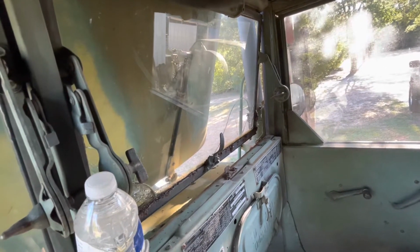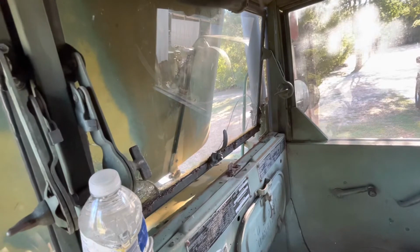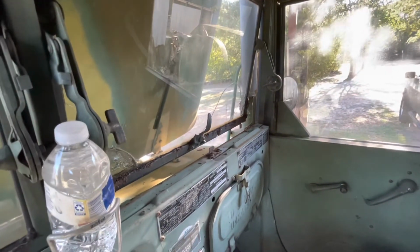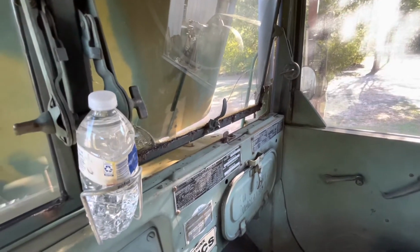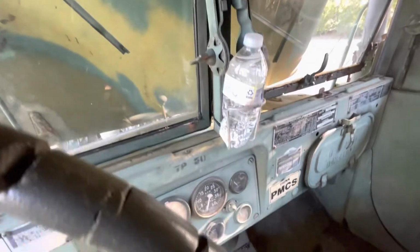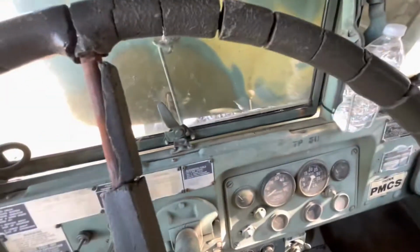I have driven these things in 100-degree weather, and as long as I'm going more than 30 miles an hour, I'm not sweating. Because the air comes in through the windshield, forces all the heat from the engine and stuff out through the holes in the floor. Windows up, vents closed, front windshield open a little. Works really well.